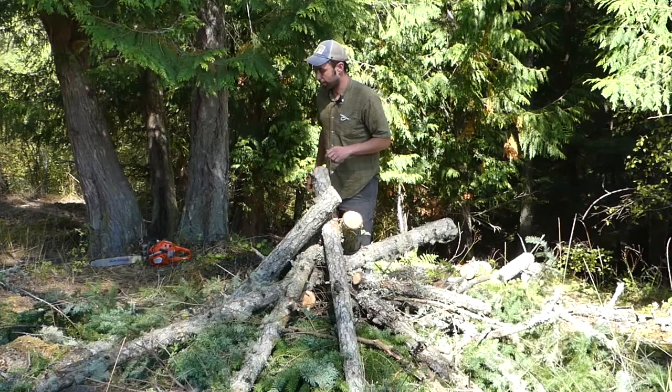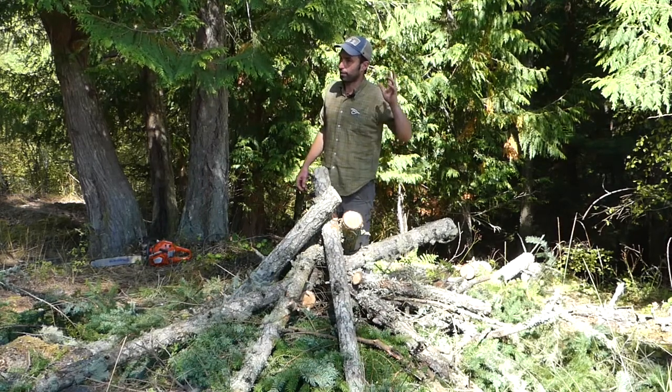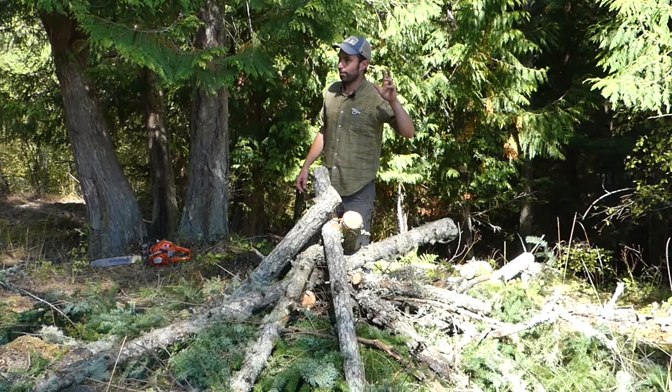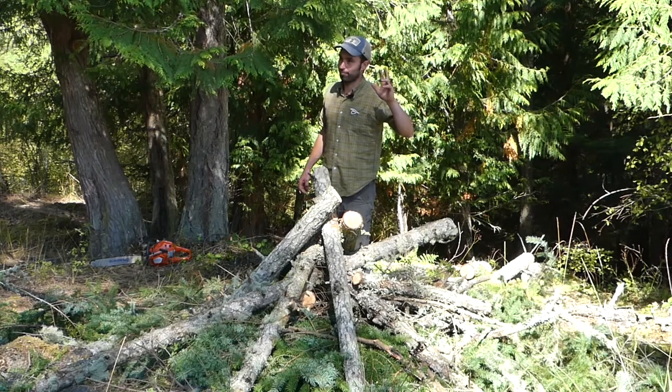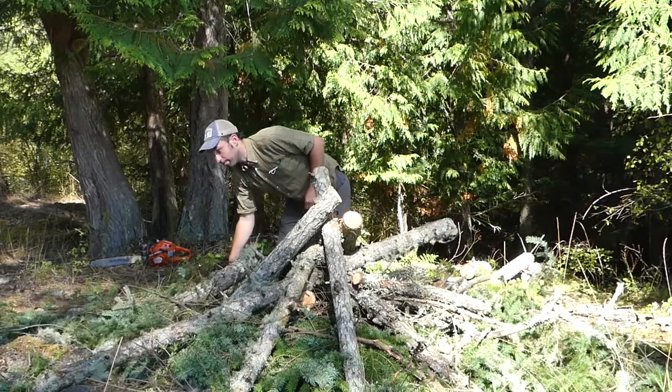When people hear about biochar, they oftentimes think about the terra preta soils down in the Amazon. I don't know if anybody has heard of terra preta here. Raise your hands if you have. Nope. All right, great. Which is an amazing story.